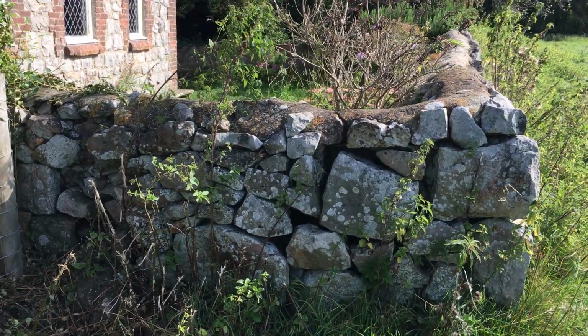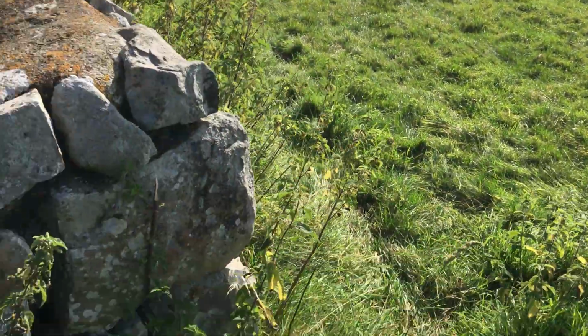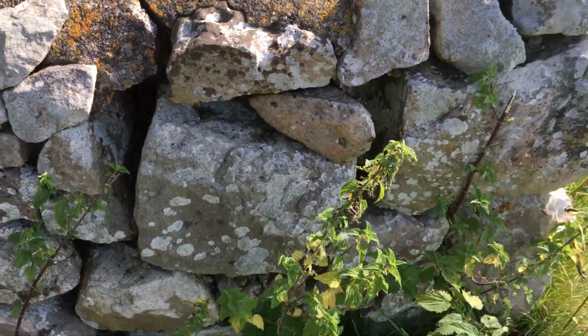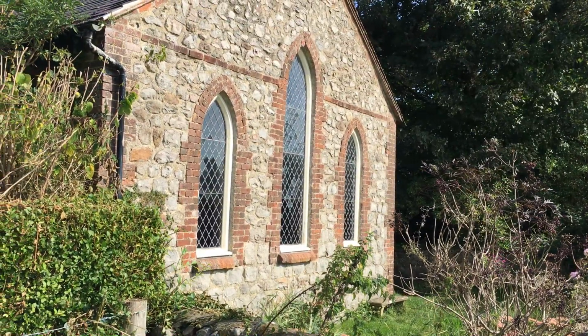As I was alluding to before, right here we can see where some of these giant stones have been cut up and used to make a little wall for this church, and even the church wall itself you can see made of sarsen stone.